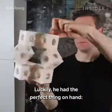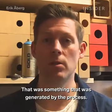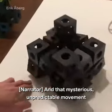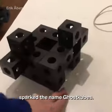And I hadn't predicted the way it could move in advance. That was something that was generated by the process. And that mysterious, unpredictable movement sparked the name Gostkubes.